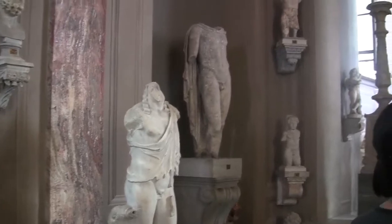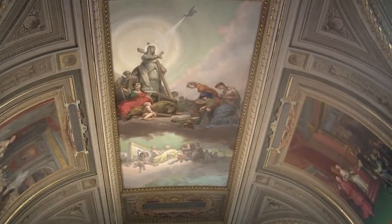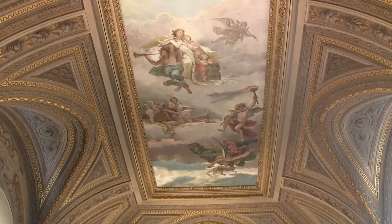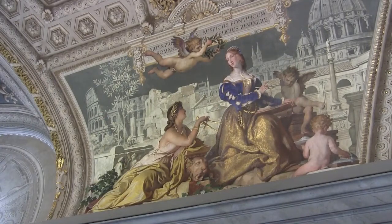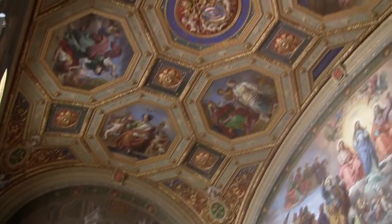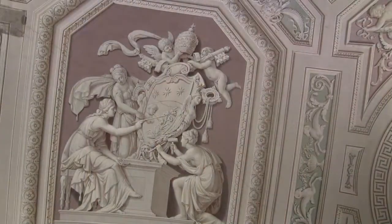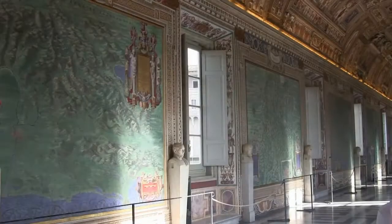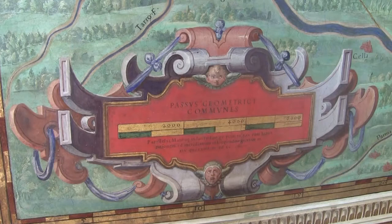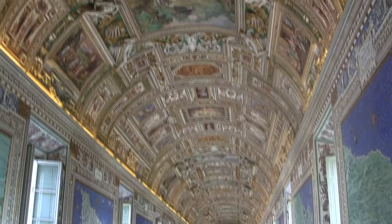There are many ancient statues. And of course the ceilings are exquisitely painted. And these are actually paintings, beautifully done. We visited the map room, where there are many ancient ornate wall maps. And there seems to be a lot of gold on the ceilings and walls.